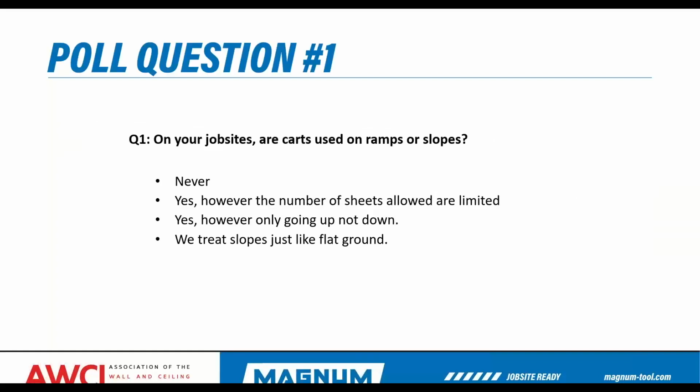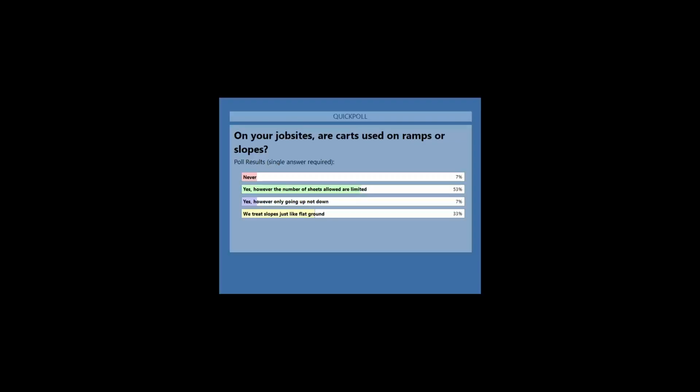Okay, so first off, we have a poll question. On your job sites, are carts used on ramps or slopes? So your options are never, yes, but the number of sheets that we use are limited, we only go up, not down, and then we treat slopes just like flat ground. So 7% says never, 53% says yes, however, the number of sheets allowed are limited. 7% says yes, however, only going up, not down. And 33% says we treat slopes just like flat ground.